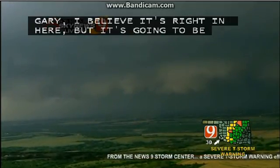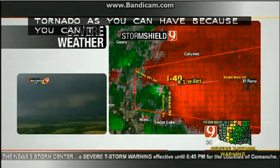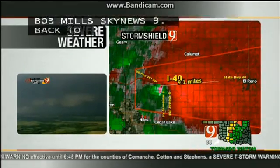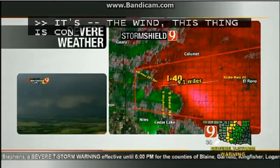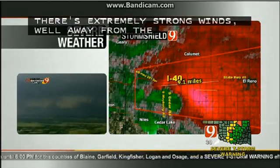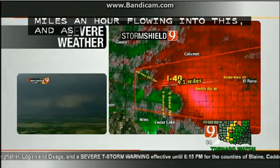Okay. It's the winds. This thing is continuing to organize. There's extremely strong winds well away from the circulation, right above the ground level, 70, 75 miles an hour flowing into this. And as you look at that on the storm shield, you can see it's 9 miles, at least the center of it. It's big, though. The center of it is 9.1 miles west-southwest of the spur.